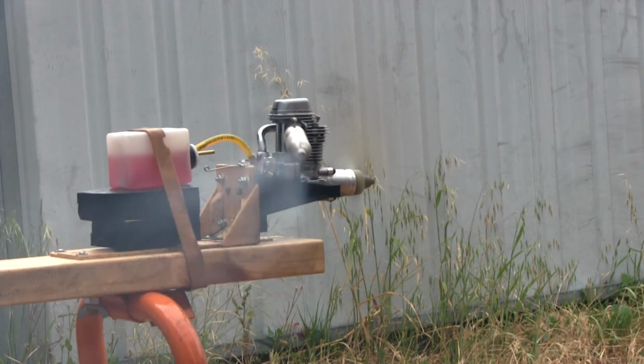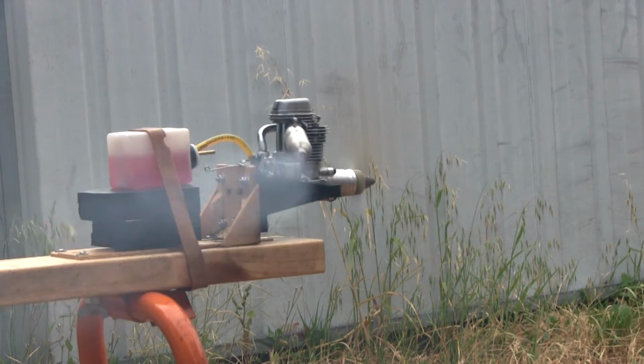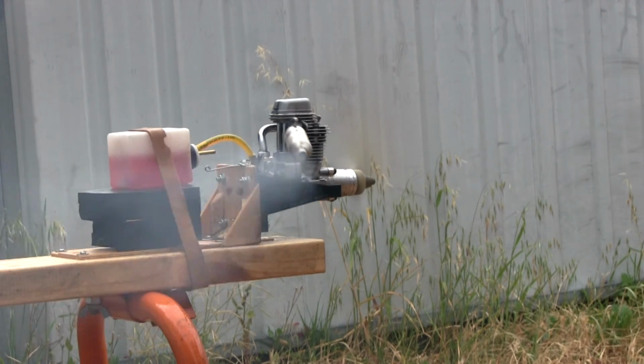Still needs a lot of running in, and I'm still using a little bit too much oil in the fuel.